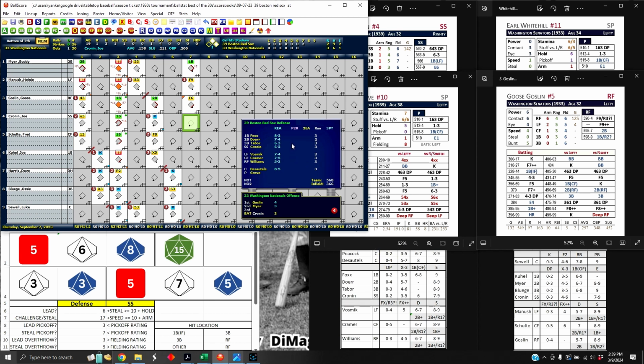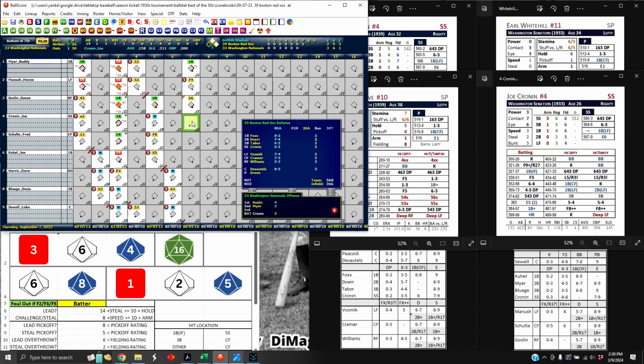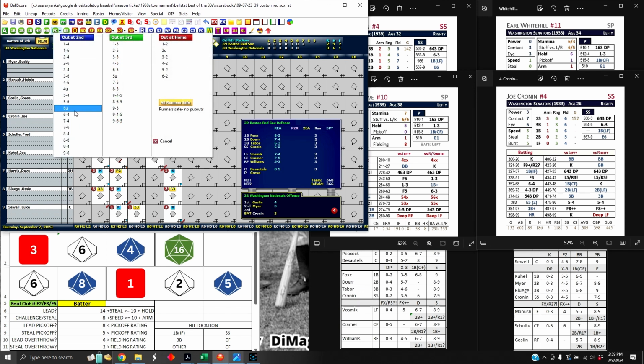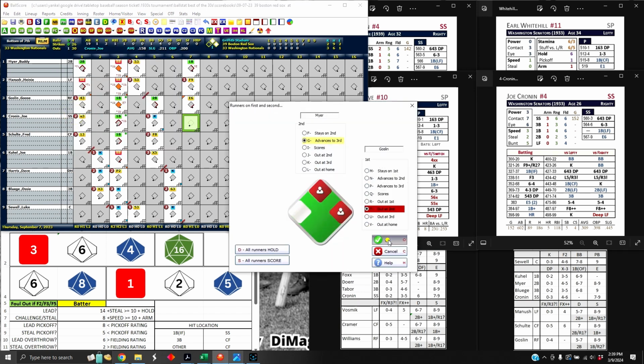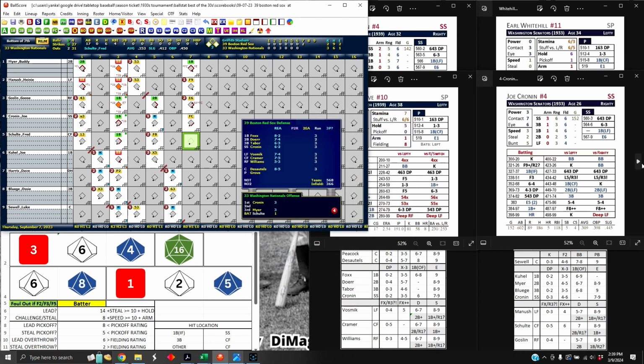We have runners on first and second now. And Cronin, the Washington Cronin, steps to the plate. 364. That is going to be a fielder's choice at second, 6-4. Cronin, the Boston Cronin, flips to Bobby Doerr for this one. And that's out number 2. But Meyer does take third on the play.